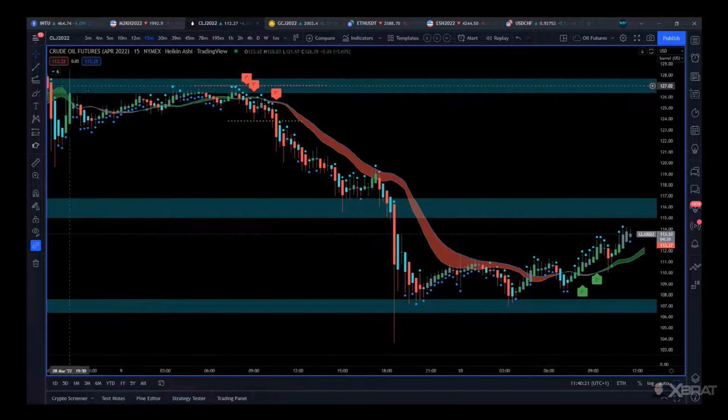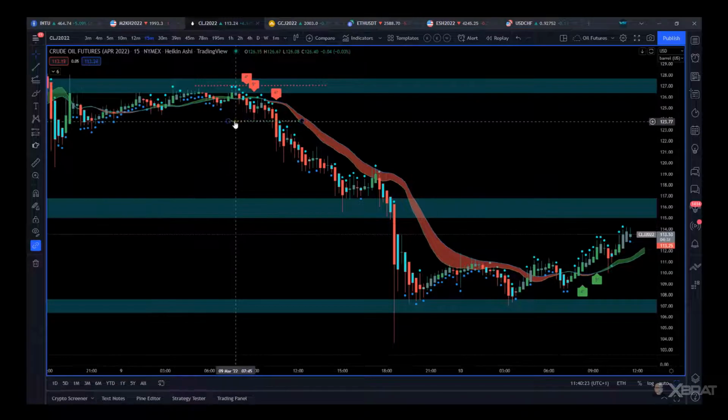That is a massive move for an xBratAlgo trade on oil. Not many people would have gone short with this massive move up in oil because of the conflict in Russia and Ukraine, but the xBratAlgo saw that shift in momentum, that shift in behavior and volume, and gave you those signals, and they were good signals.